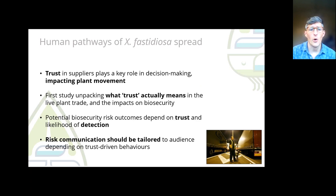And then thinking forwards to what can we do about this, while thinking about how risk communication should be tailored to audiences depending on these trust-driven behaviours. What kind of trust are you relying on with your relationships with suppliers? And is there a way that risk communication can influence different types of behaviours from people?